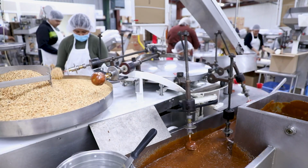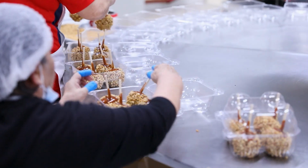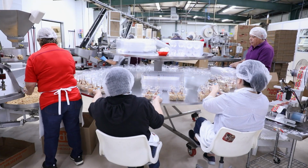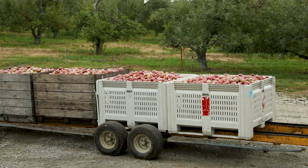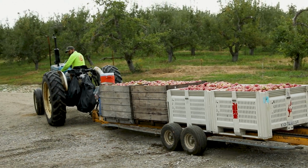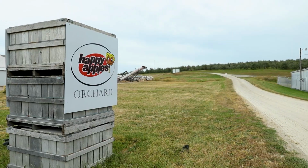My wife's parents started the business back in the late 60s. They were in the produce business, wholesale produce distribution, and then they got into manufacturing caramel apples and then eventually established an orchard. They first started a fruit and produce company that my grandpa started. He came over as an immigrant from Italy, and he started working in St. Louis at Produce Row. And from there he learned English and went from being the guy that loaded trucks to the guy that was driving the trucks to the guy that was making the deliveries. And from there, my parents started Happy Apples.